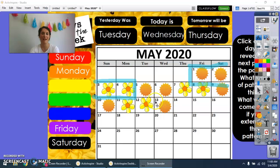So yesterday we had an A. What are we going to have today? Is it going to be an A piece or a B piece? Remember, the suns are A's and the B's are flowers. Did you say A? Let's check. Yes, we have a sun, which is an A.